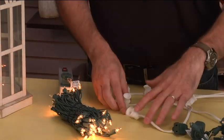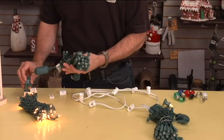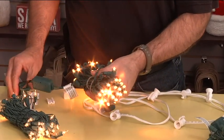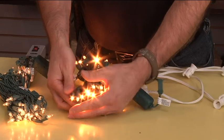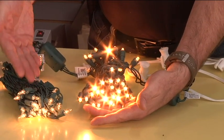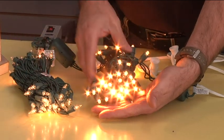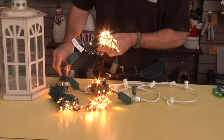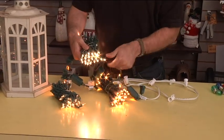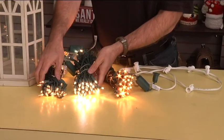The LEDs have really improved the colors. When LEDs first came out, they were kind of blue and really bright and really hard to look at. Over the last couple of years, there have been some great advances in technology with LEDs. Now, this is a light set that we call champagne. You can see the color is even warmer than your traditional warm clear light set. So this is a champagne color, and then I've also got a warm clear color, and they're so close to your standard incandescent light that even now a lot of people can't really tell the difference.